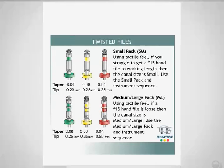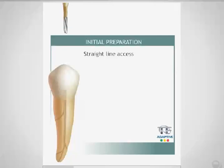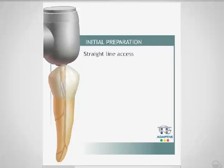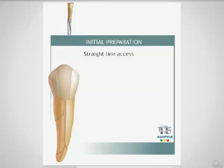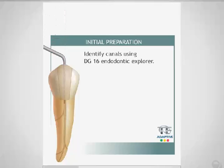It's a no-brainer. If a 15 file struggles to get to working length, pick up a small pack. If the 15 file fits loose at working length, pick up a medium, large pack. Remember the basic tenets of endo. Straight line access. We'd like to create a Class 1 inlay preparation. Use your DG16 Endodontic Explorer. Find those canals.